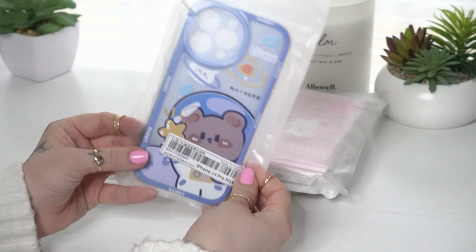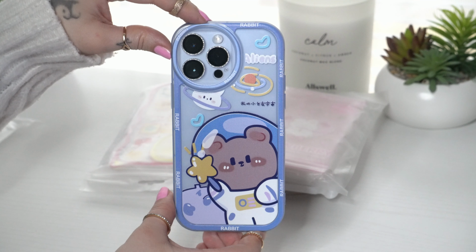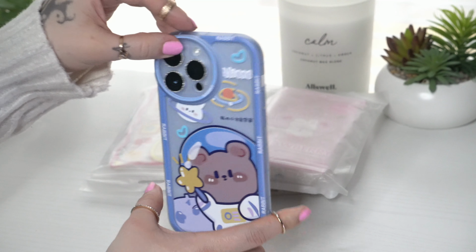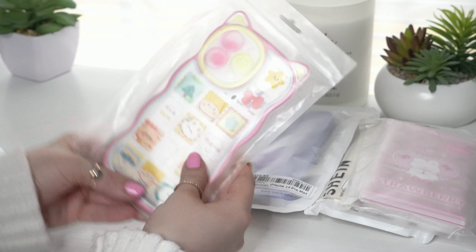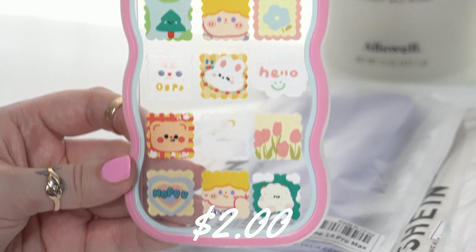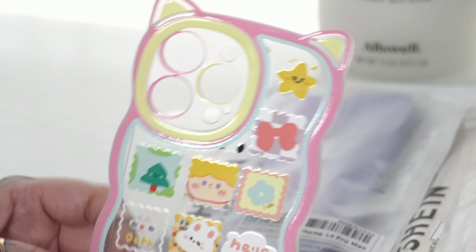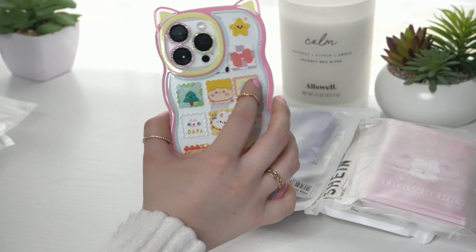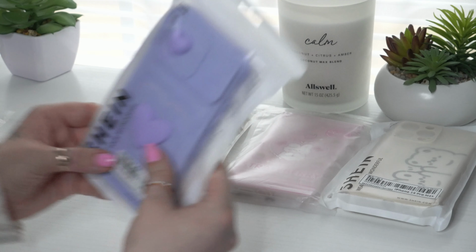Here we have another space rabbit. And this is a blue case. I don't even have to say anything, but you guys know what I'm gonna say. It's adorable. Yes. Oh, this one, yes. It has kitty ears at the top. Like, excuse me, who lets you be this adorable? Who? Yeah, no other words to describe this case. You guys already know it.